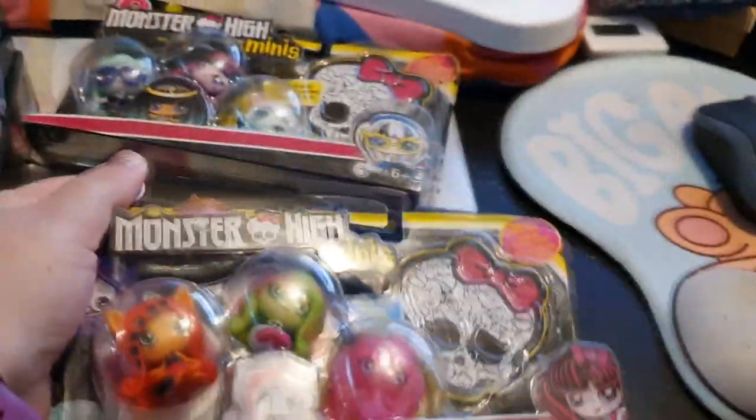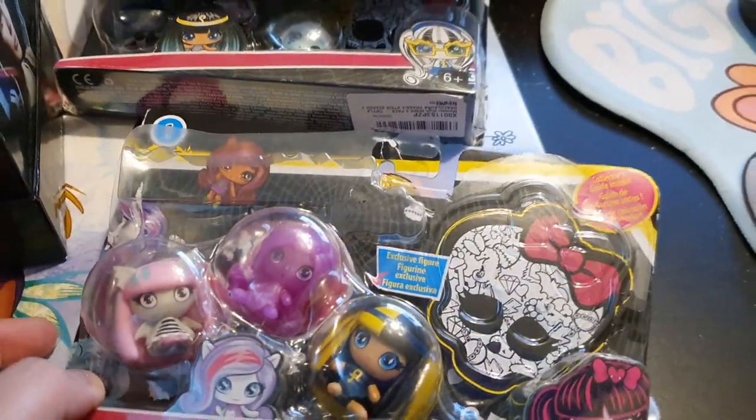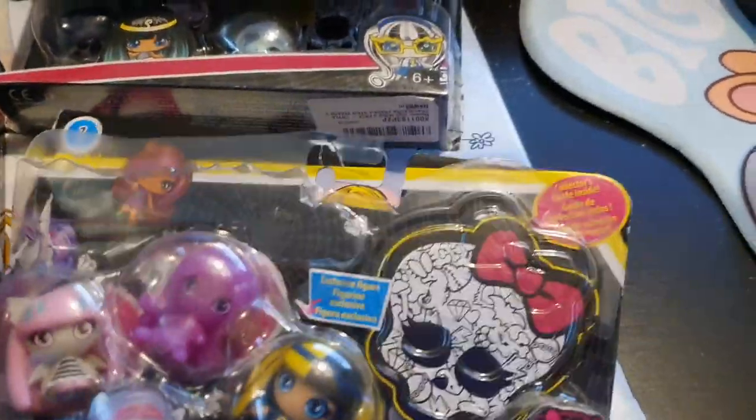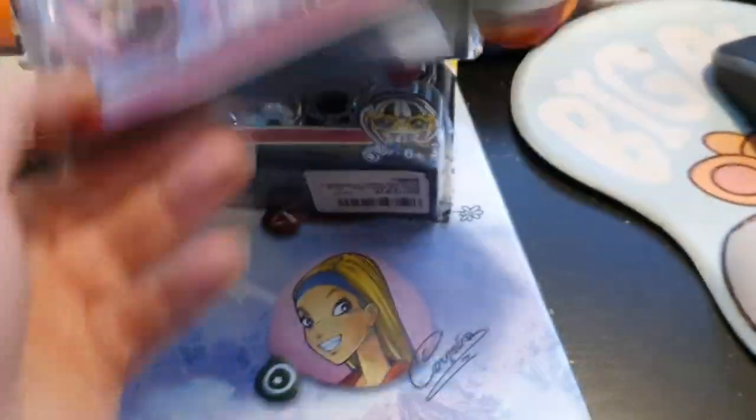I got this set. These were all pretty cheap. They were under $20 each. And this set. I love the Monster High Minis, they're so cute. But each of them comes like this, and yeah, the packaging is basically falling apart.